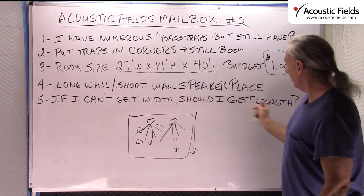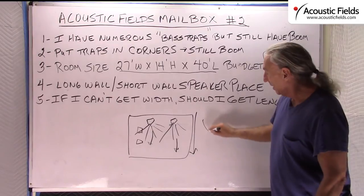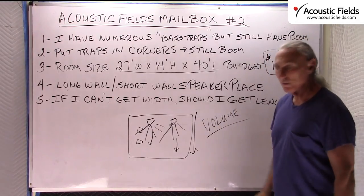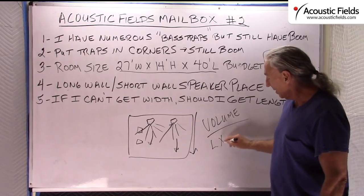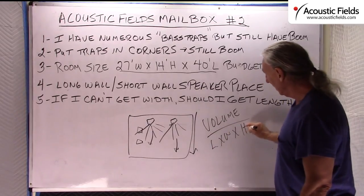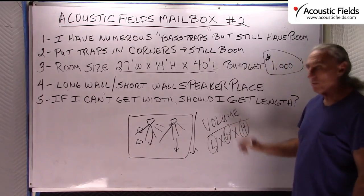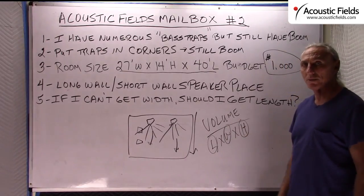If I can't get width, should I get length? Absolutely. The biggest factor in managing low frequency energy is room volume. What's room volume? Length times width times height. So any of these dimensions that we can increase gives us more volume, which helps us manage low frequency energy.